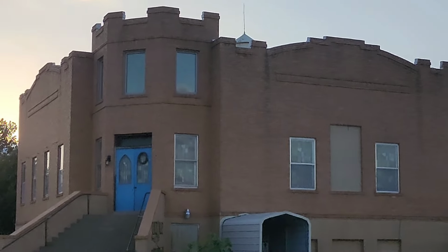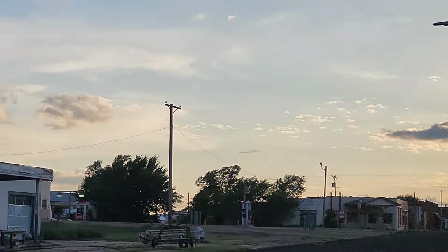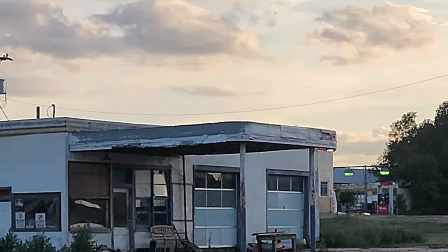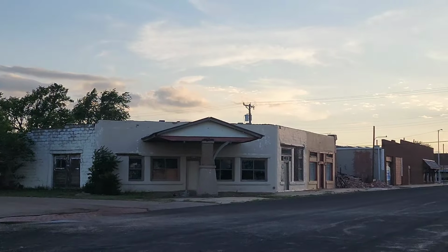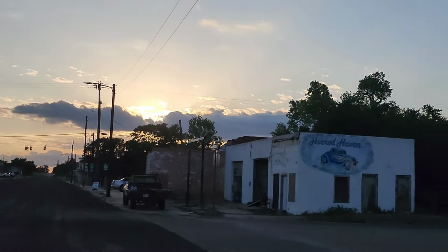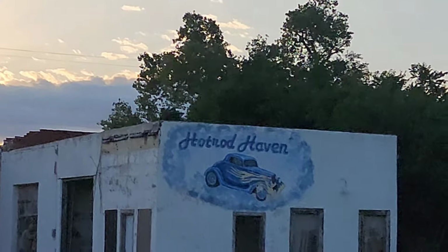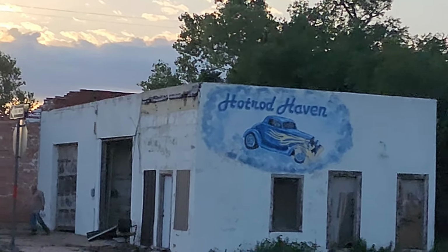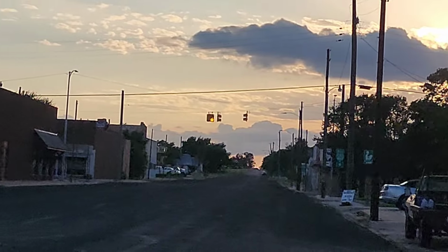And this is the museum. I'm not sure what that is, but it was just kind of a unique building. I thought it was kind of cool. Another gas station. There's probably a dozen gas stations. Most of them are closed, but back in the day, this place was crazy. You got a little hot rod garage going there. Hot Rod Haven. That's awesome. Love to see people working and doing things.